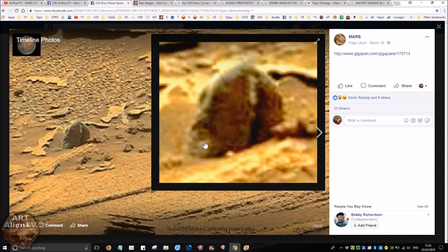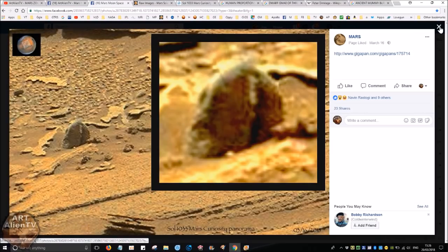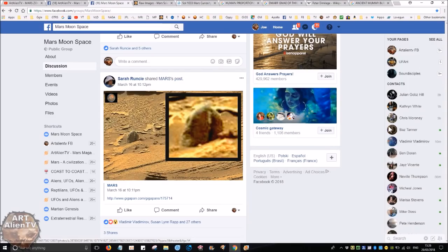It looks like a mummified head. Initially, I thought this was a statue, perhaps a part of a statue that's broken off or buried, and we're just seeing the head sticking up. But when I enhanced it, I started to think differently. So full credit to Sarah Runcie.